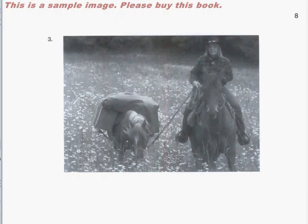Okay, the statement that best describes the picture is letter D. She is riding a horse in the field. When we say riding a horse, that means a person is on the back of a horse. The other term for riding a horse is horseback riding.